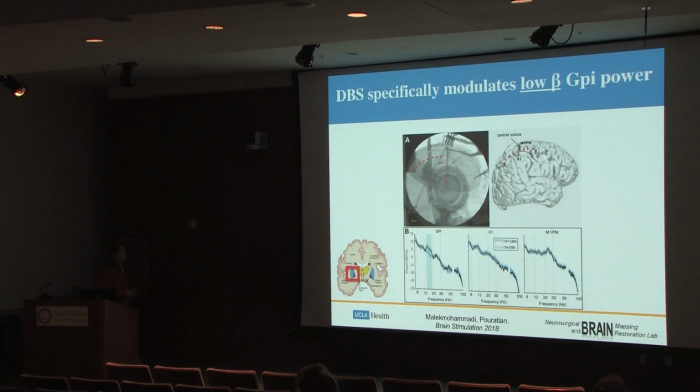Now we look deep in the brain, and remember I said the next thing is not only do we have to have signals that represent symptom severity, we need to have a signal that responds to the stimulation. If it doesn't respond to stimulation, we can't really rely on it in the long term. So we looked back at our globus pallidus and we said, so what happens when we turn our stimulator on? Doing these recordings with stimulation is non-trivial. It took us a long time to figure out how to do it with a lot of noise cancellation.